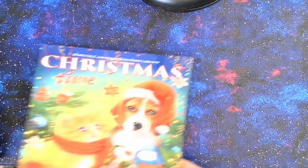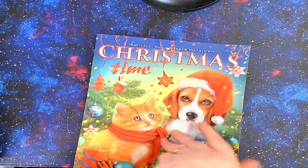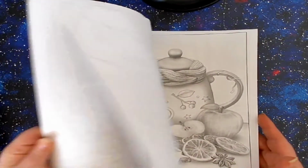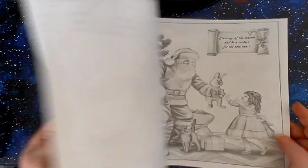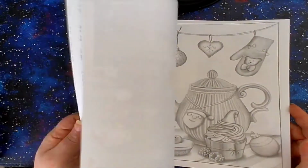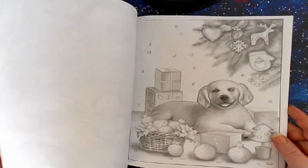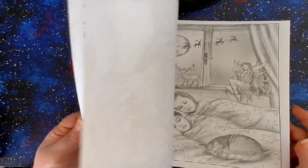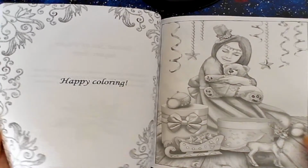Now, this is one of my newer books. This is a grayscale coloring book by Alina Lazareva. I can never pronounce her name right. And I have done a flip through of this book, I do believe. Really cute book. Just really cute. I love that. That's so sweet. That's so cute. This one says happy coloring.